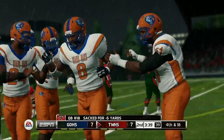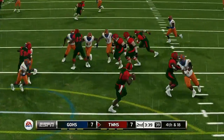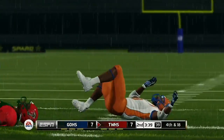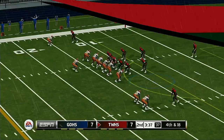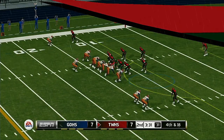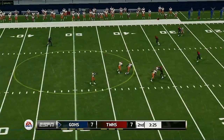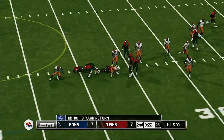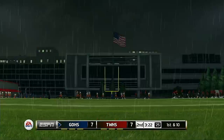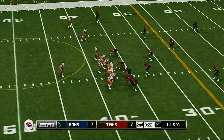Moves up in the pocket and down he goes. After the sack, it's now fourth and long. And he makes it out to about the 37-yard line. They've been like a couple of fighters feeling each other out so far. Let's see if they start to open it up a little bit more now.